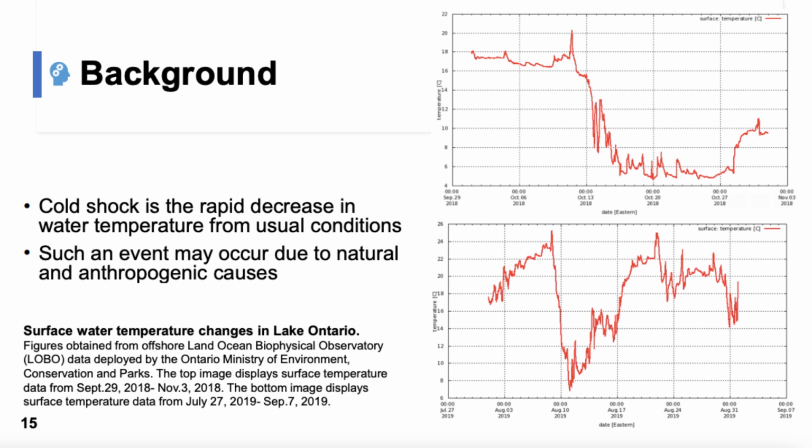Okay, so the top graph shows the temperature changes going into the winter months, and you can see it's quite a precipitous drop from 18 degrees Celsius down to 4. But if you take a look at the bottom graph, this is in the August months, and this is still considered to be summer for us. And you can see a precipitous drop from 24 degrees Celsius to 8 degrees Celsius in the surface temperature of Lake Ontario. And this happens during one period in August.